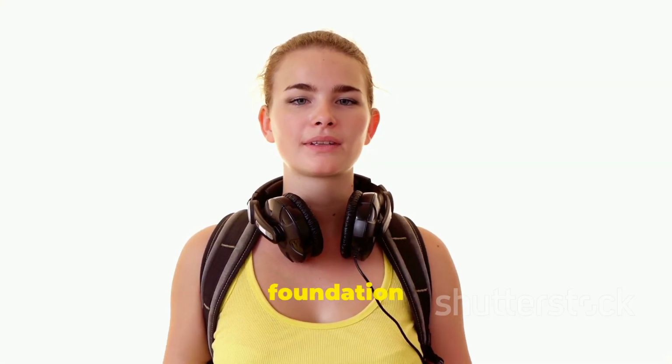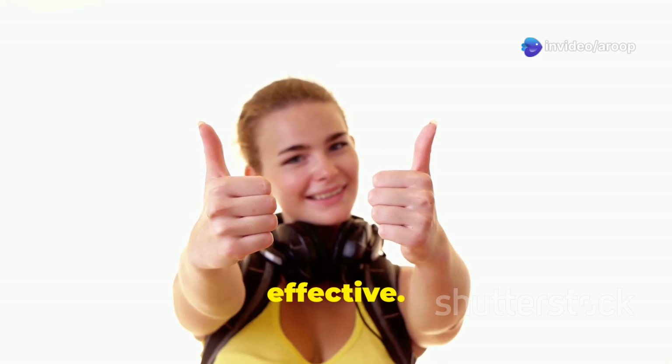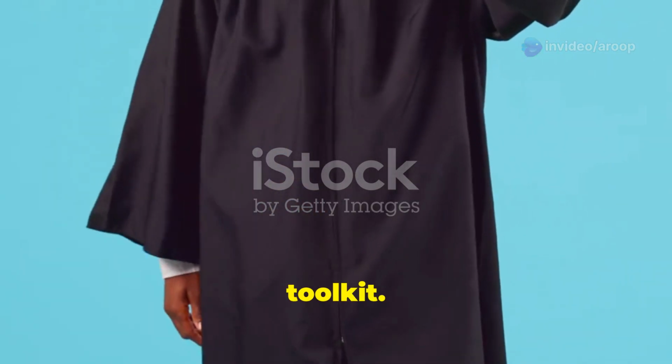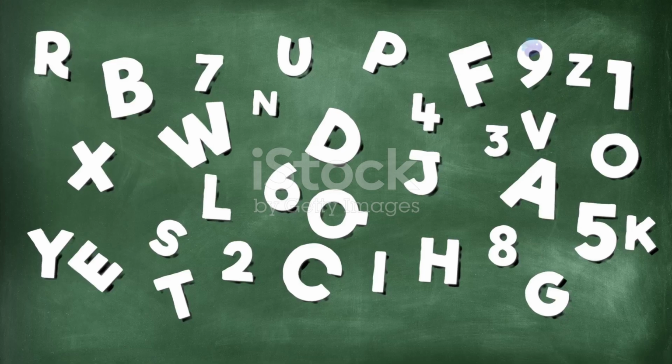It provides a solid foundation for both speaking and understanding English, making your language learning experience smoother and more effective. So embrace the IPA as a valuable tool in your English learning toolkit. It will undoubtedly enhance your ability to communicate clearly and confidently. Happy learning!